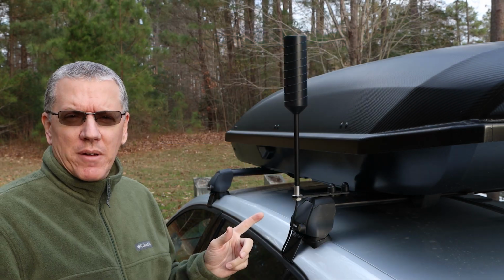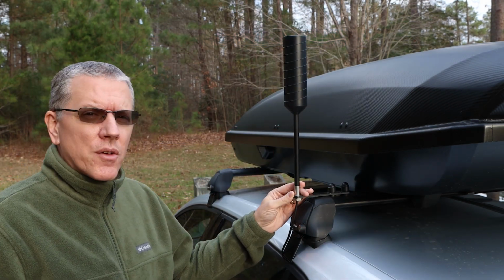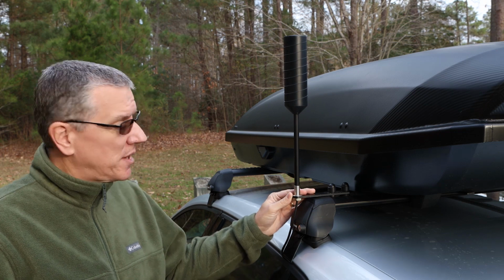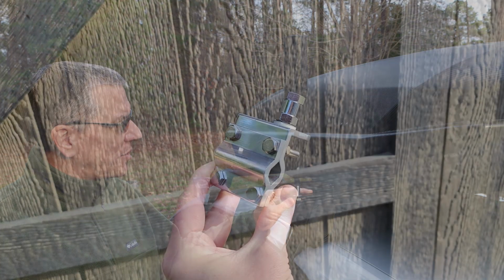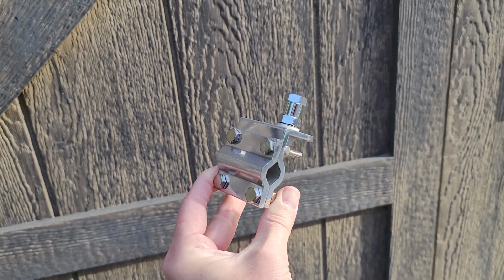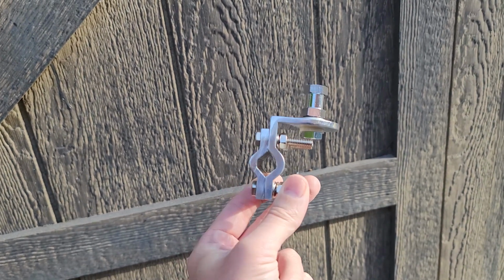So let me show you how I've installed this. This antenna is made to fit on a 3/8 inch stud mount. I can't remember how a lot of people do it, if they drill a hole or if they have, I think it came with a bracket, but I didn't use that bracket because I knew I wanted to put it on my roof rack.